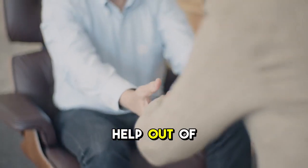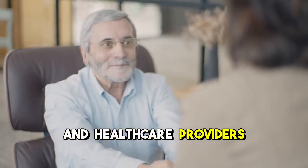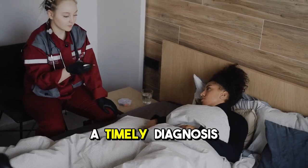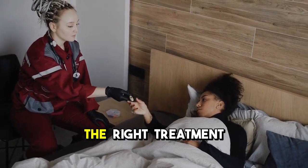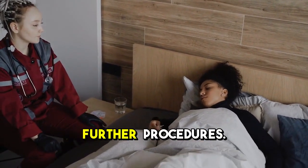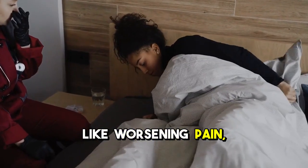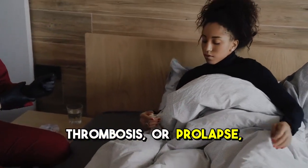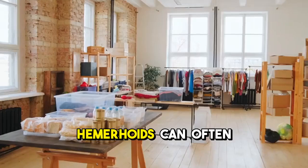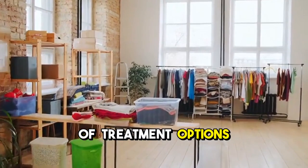Don't delay seeking help out of embarrassment. Hemorrhoids are a common issue, and healthcare providers are trained to handle them with professionalism and sensitivity. A timely diagnosis ensures you receive the right treatment plan, whether it's lifestyle adjustments, medications, or further procedures. Ignoring symptoms can lead to complications like worsening pain, thrombosis, or prolapse, making early intervention all the more important for your comfort and health.